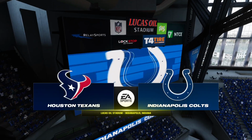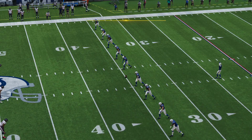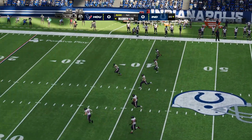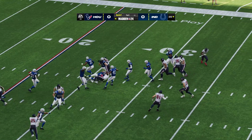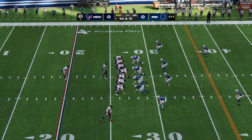Presented by EA Sports. Today it's an intra-division matchup in the AFC South, as it'll be the Houston Texans taking on the Indianapolis Colts. Taken at the goal line. And out a little across the 25 to the 27.